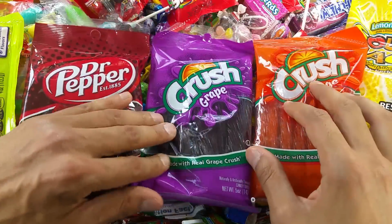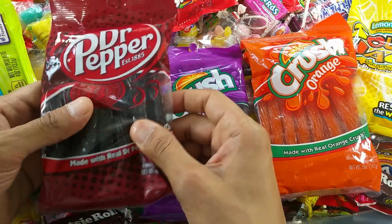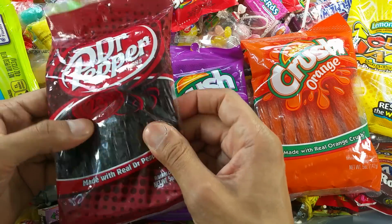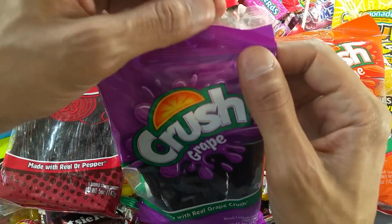I got these. These are imitation of, what they call it, I forgot the name. Remind me in the comments. This is Dr. Pepper, Crush Orange, and the grape. Let's try the grape first.